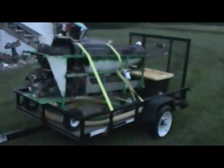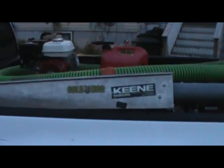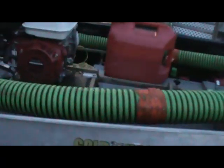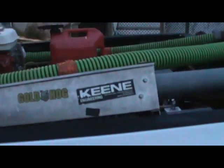Sun's coming up quick, but we're hooked up. Got the Purple Prospector's trommel. Got my dredge set up. Today will be its first run with my new mat set up. Brand new hog mat in there. Not even cleaned off. I glued it, put it together, and got going.